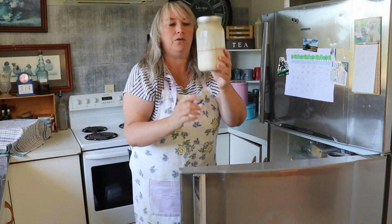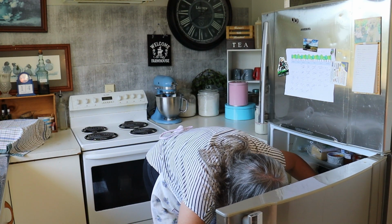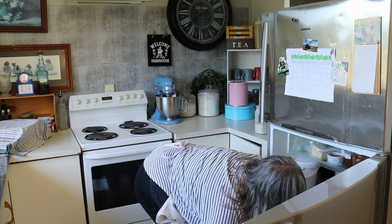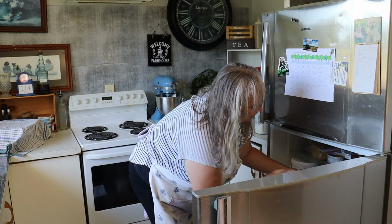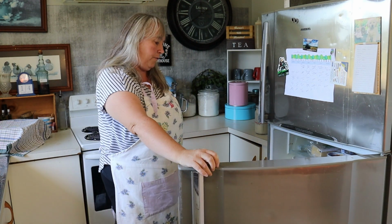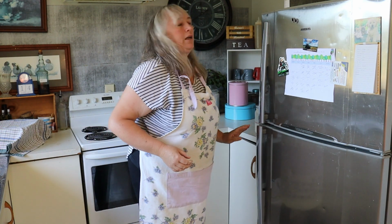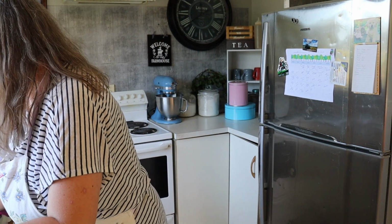A lot of my sourdough needs feeding. I've got some jam. I'm looking for some caramelized onion. Doesn't look like I've got any out at the moment, but I have some tomato relish, and I saw I've got a jar of Branston pickle as well, so maybe I should use that up first.